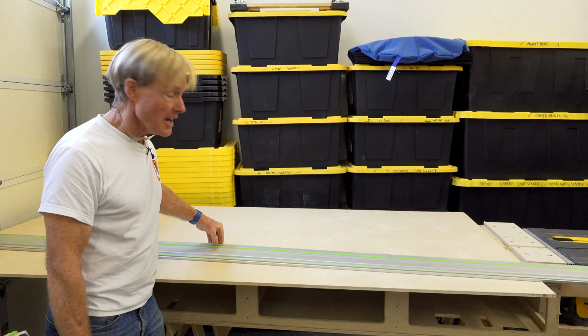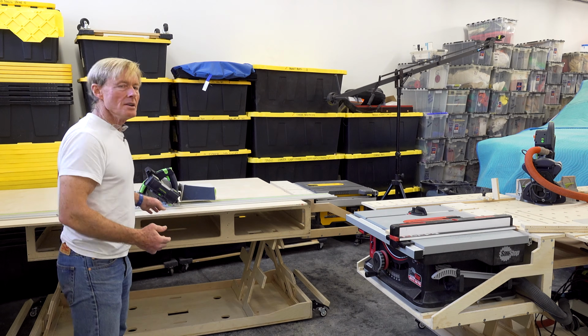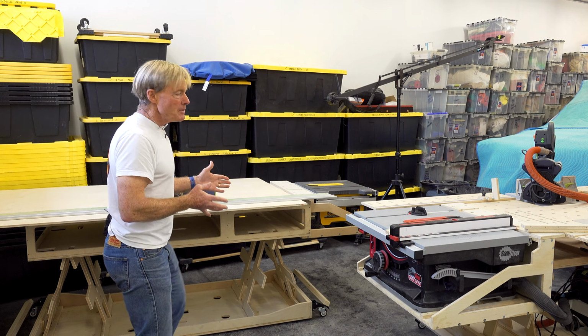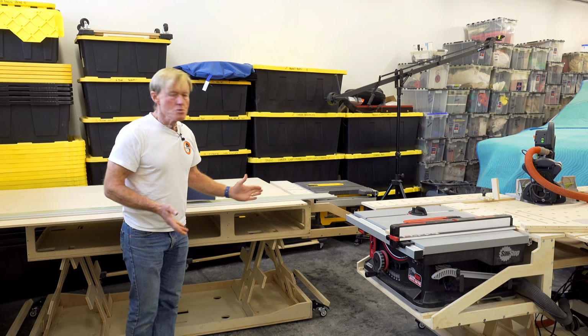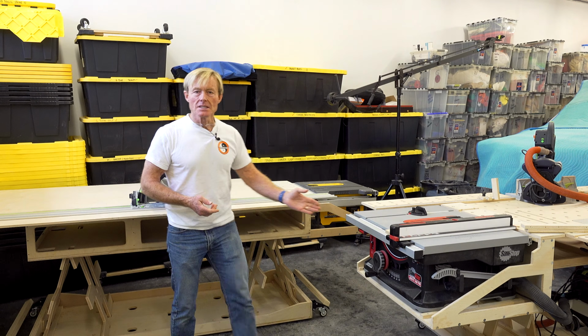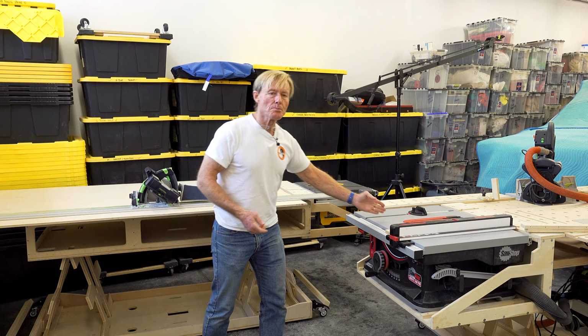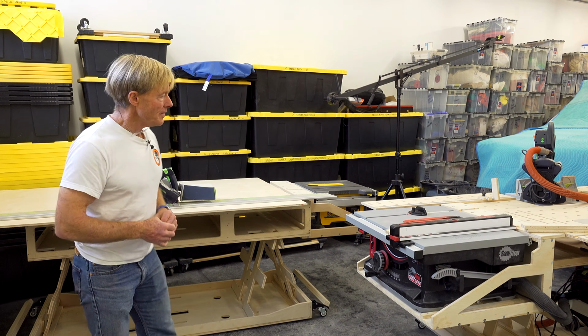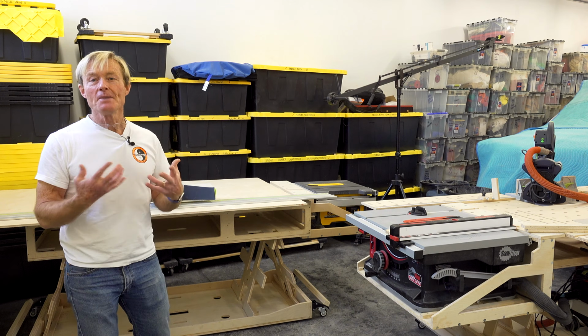There's no offset. When breaking down plywood, a 4x8 sheet, to take that material and move the material against a fence past the blade is very, very difficult. I have done it many, many times.